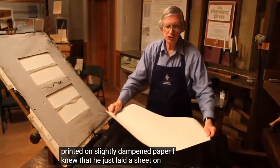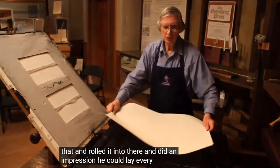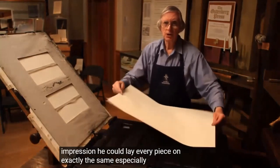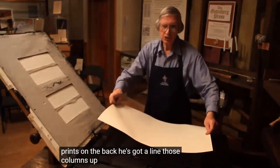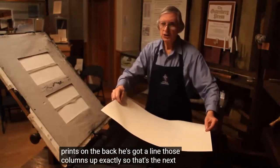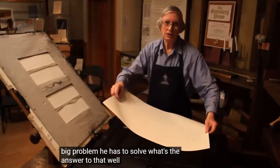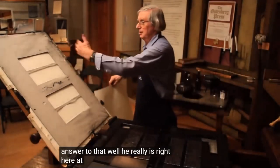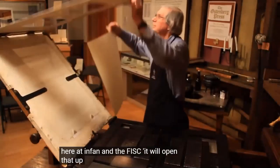If he just laid a sheet on like that and rolled it under there and did an impression, he could lay every piece on exactly the same, especially when he prints on the back. He's got to line those columns up exactly. So that's the next big problem he has to solve. What's the answer to that? Well, here it is right here, the tympan and the frisket. So we'll open that up.